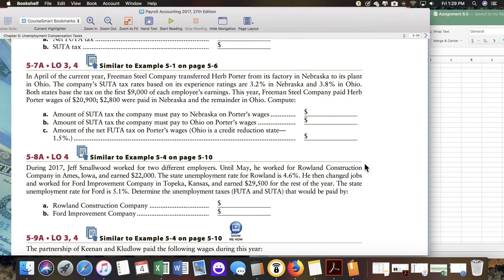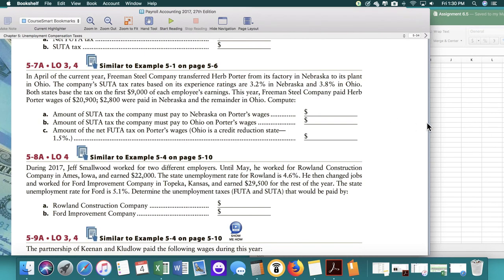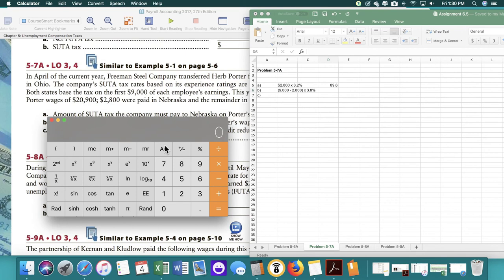And it tells us how much was paid in Nebraska. So the first thing we have to do is figure out how much of the 9,000 is left. So firstly, we're going to take our 9,000 minus our 2,800. Once we get that amount, we're going to multiply that by the 3.8% for Ohio. And that's going to help us figure out how much SUTA needs to be paid for Ohio.